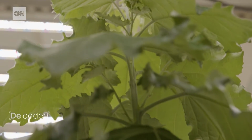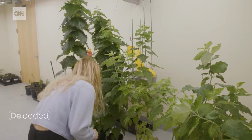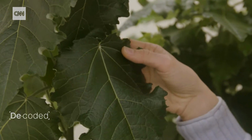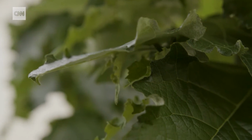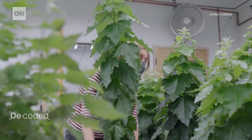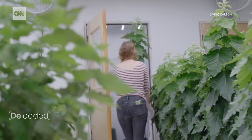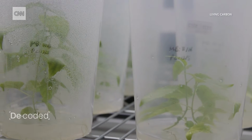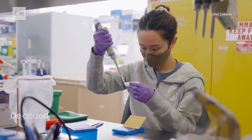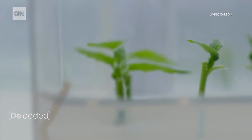This is one of our indoor grow rooms. So these are some of our photosynthesis enhanced trees. Maddie Hall and her company Living Carbon are gene editing trees to help fight against climate change. You're biohacking trees to do what? We are genetically engineering trees to capture and store more carbon. Our first product is a photosynthesis enhanced tree that grows faster, captures more carbon, and is more resilient to drought conditions. Maddie says their photosynthesis enhanced trees grow 39 to 53% faster than normal trees, thus sucking more carbon dioxide out of our atmosphere. This technology also raises concerns about the ethics of manipulating nature at such a large scale.